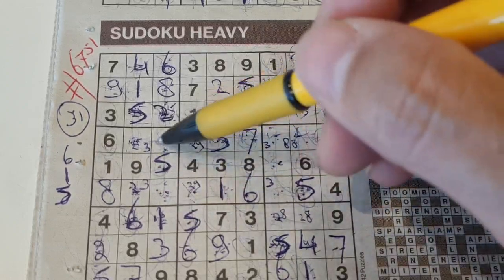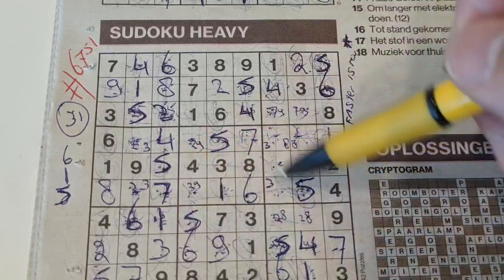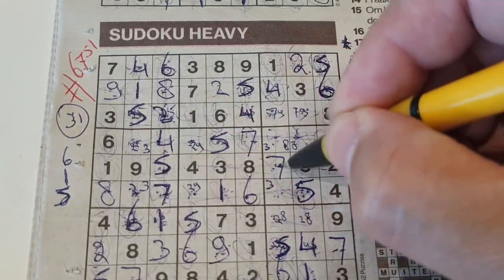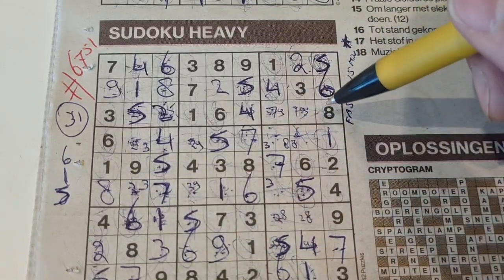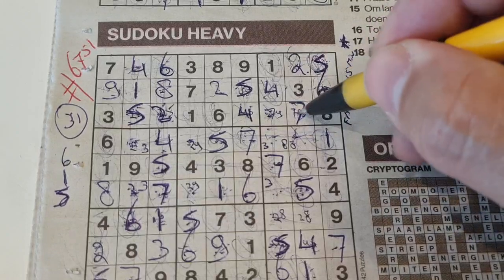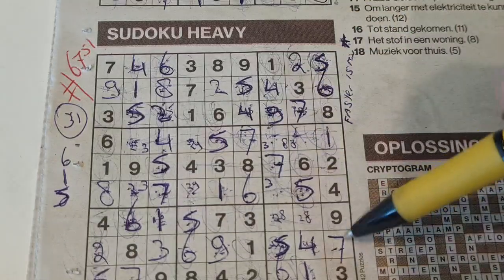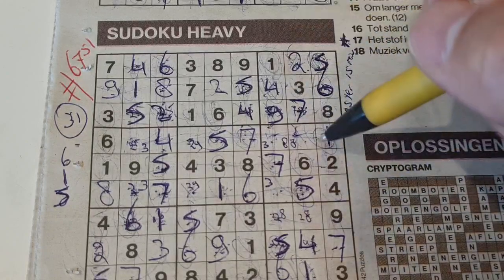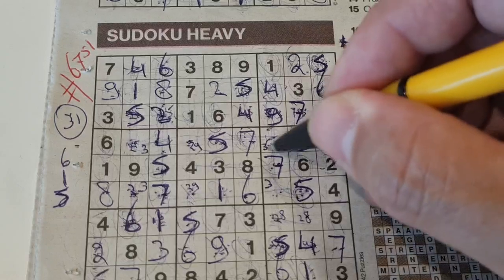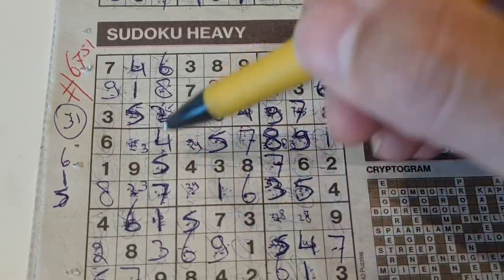4 and 7. We have a 7 in this row, no 7 there. 7 should be here, and a 4 goes there. 7 in this row, 7 in that row, so the row between, the middle row, the only place left for the 7 should be there. 7 and 9, we have 7 now in this column, no 7 there, 7 should be here, 9 goes there. The 9 in this column, the 9 in the last column, so the column between. The only place left for the 9 should be there, and I've eliminated the 8, so the 8 goes there, and I've eliminated the 3, so the 3 goes there.